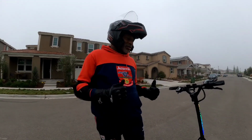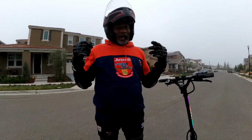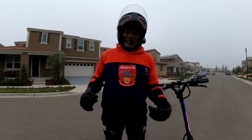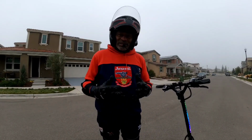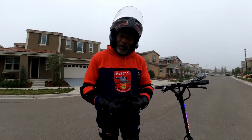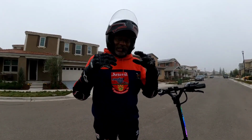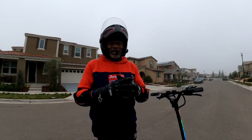This is the Dualtron Storm Limited. I've said it once before, I say it again. It's dangerously fast. This thing is a beast. And it comes in number 4. Only because it's so wild. It's the problem child of electric scooters. It is like just out of control. It wants to do its own thing.